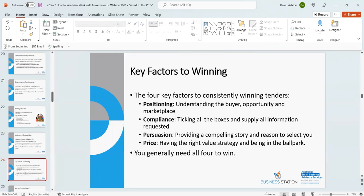What are the key factors to winning? Essentially, there are 4 of them. Positioning. So you need to understand the buyer, the opportunity, the marketplace. So do your research on the company or the government agency or the local government that you're looking to tender for. What are they trying to achieve through the purchase?